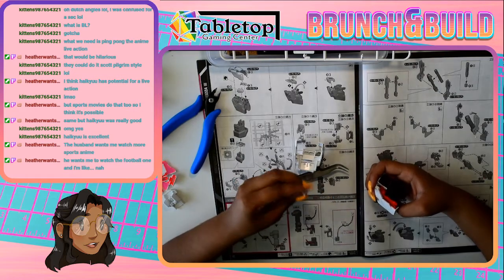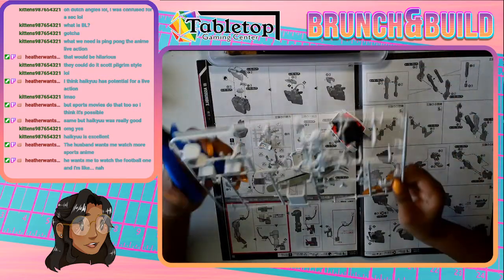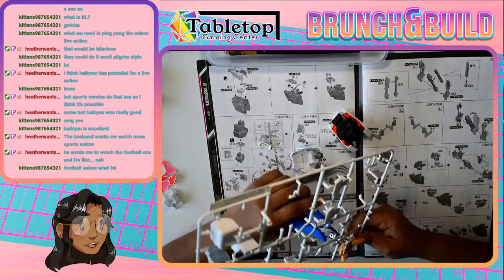I have no idea which direction this is actually supposed to go in. Oh, it's because I'm using the wrong piece.